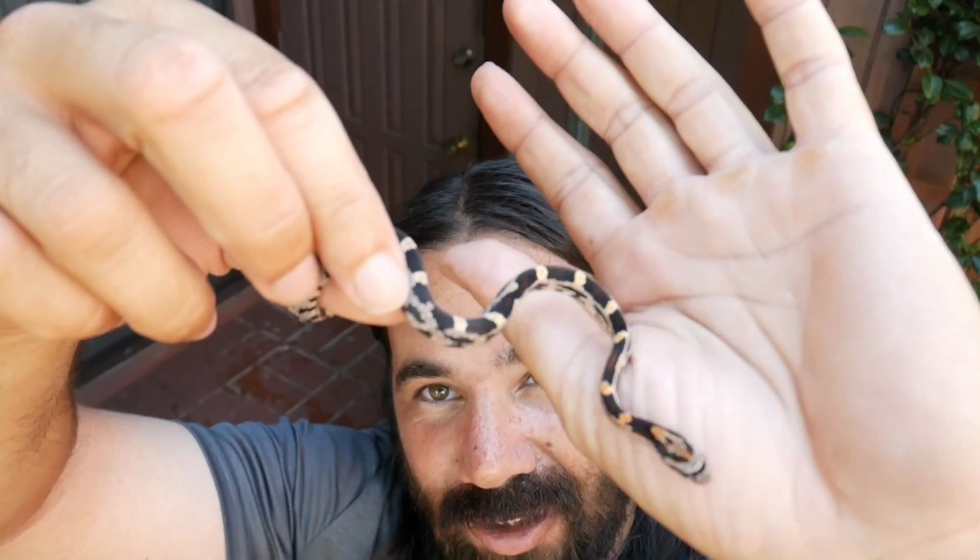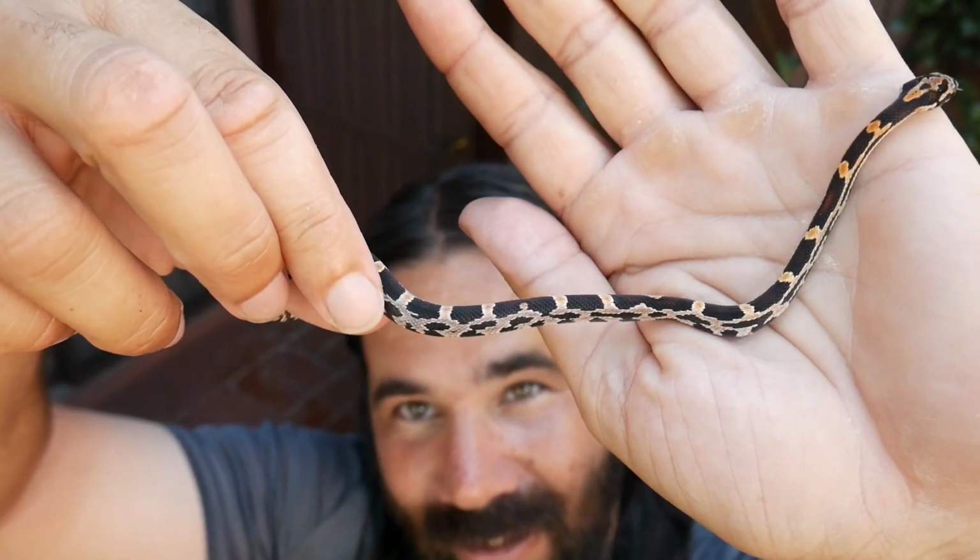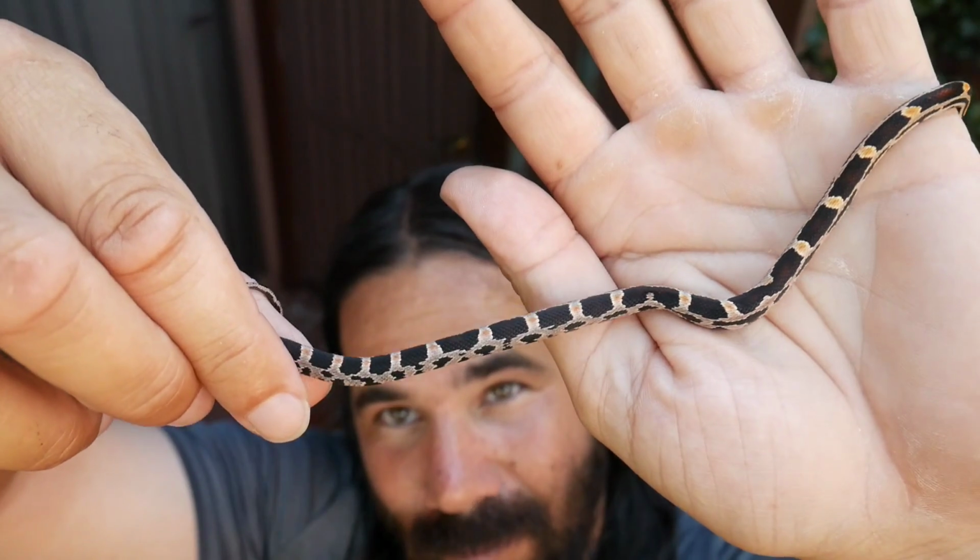Now I have these bins set up, and these are actually nice sized babies because I didn't incubate them and I had an ambient temperature of 78 to 80 degrees. It took them 74 days to hatch, so they hatched out a little bit bigger, but they're still tiny to record and handle. So I'm gonna put them in the bins right now. I got it set up, and then I'm gonna show you that next clutch of eggs that just started hatching. Let's go inside.